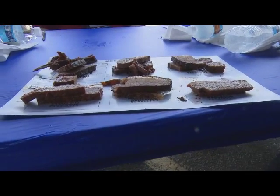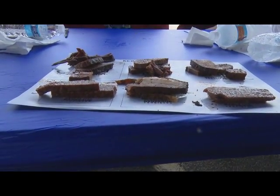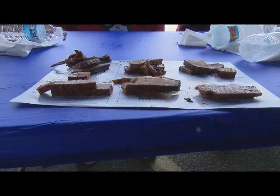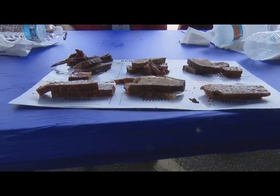I liked all of them. Actually, I only had one that I didn't like, and I thought they tasted very good. The brisket was good. It pulled apart great. The burnt ends tasted amazing. So I thought I liked them all.